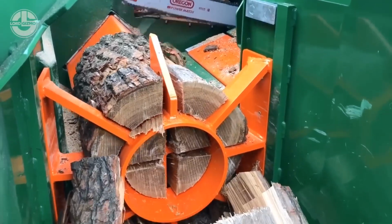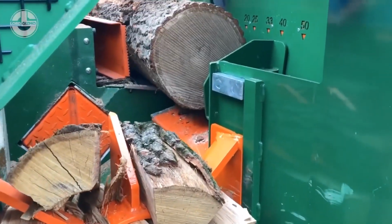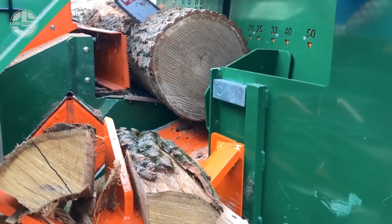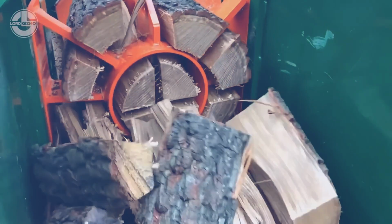The second part is a saw blade. It cuts down each wooden piece into 50 cm long blocks. You can adjust the length, but it perfectly works with 50 cm max length and 25 cm of max diameter.